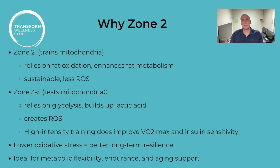Why do we talk about zone 2? Because we're relying on fat as an energy source. Once we get up above that, you're going to start testing your stressed out mitochondria, build up lactic acid, kind of like what we already talked about.